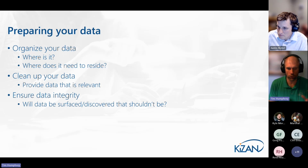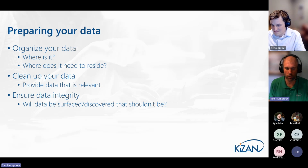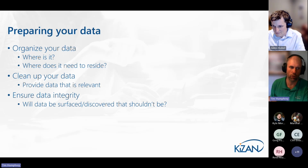So one of the things you're going to want to do is go through a data lifecycle exercise and determine: do we really need to keep all this data in this file share, or in this SharePoint site, or in this Teams chat? Do we need all these conversations? Are they relevant? And lastly, we want to make sure that we have the integrity of the data.